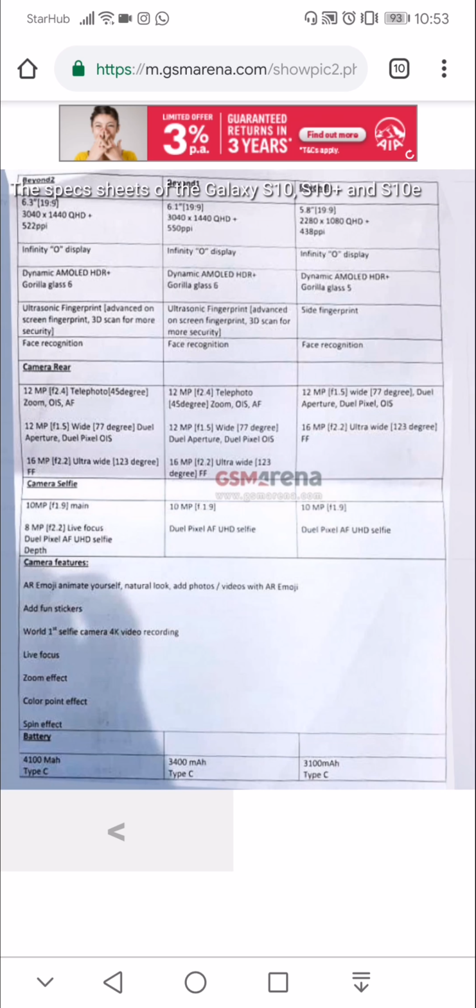And of course the S10 Plus will have an 8 megapixel f2.2 live focus sensor. I think that is more of a depth sensor. Of course all three will have fun stickers, AI emoji, all these things, which is no surprise. All three will use USB Type-C, which is no surprise, of course. The S10e will have a slightly smaller battery than the S10, 3100 compared to 3400. And the S10 Plus will have a 4100 mAh battery, which is slightly bigger than the Note 9, and yet still lighter than the Note 9.